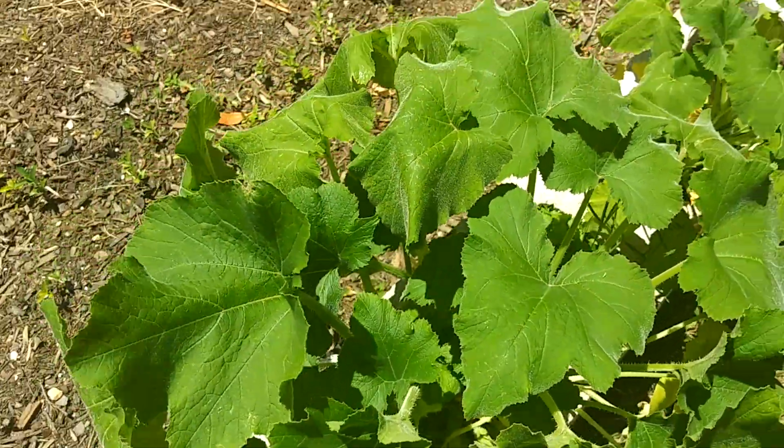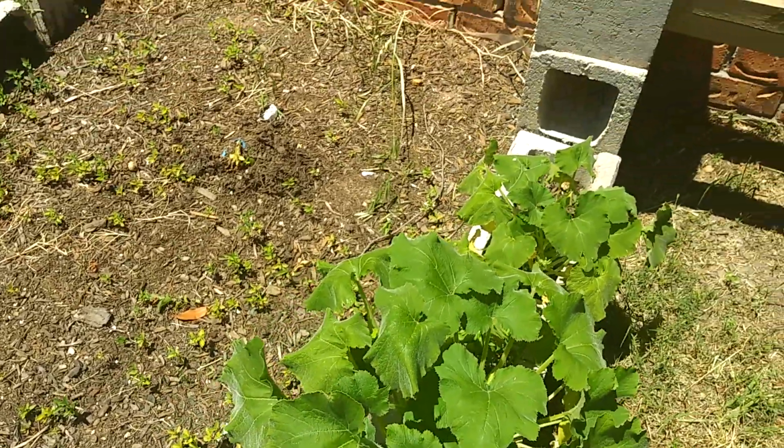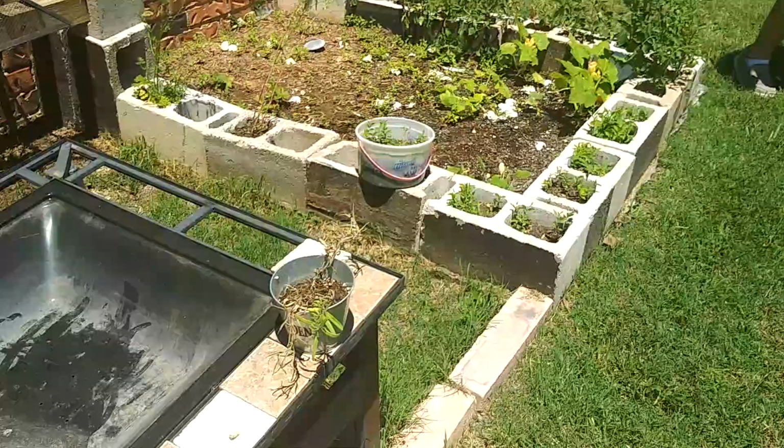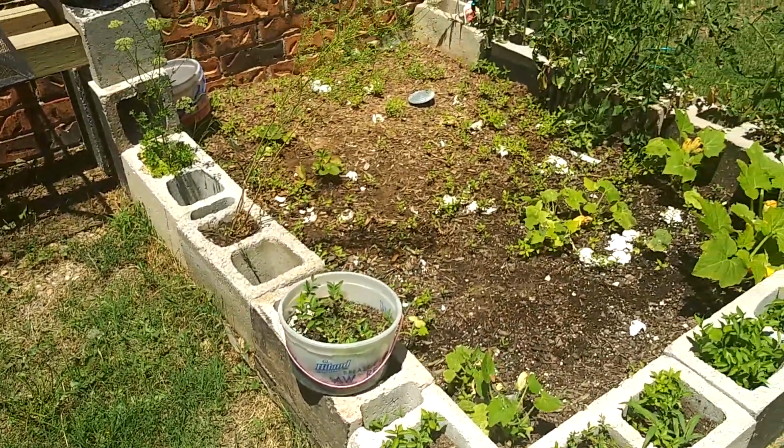We're getting a few little flowers, so we'll see what happens on that one. But that's all. We're trying different containers, see what grows, what doesn't grow.